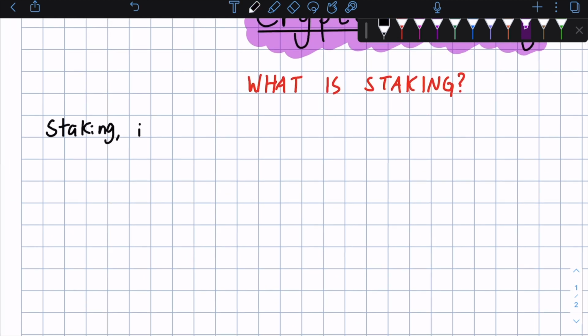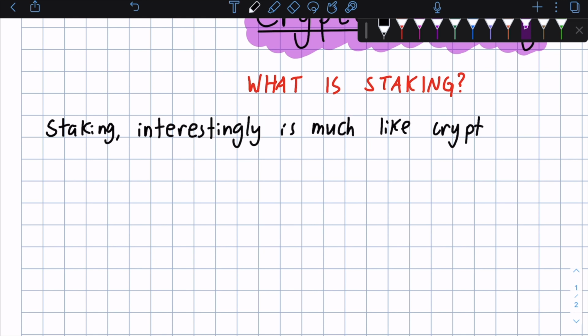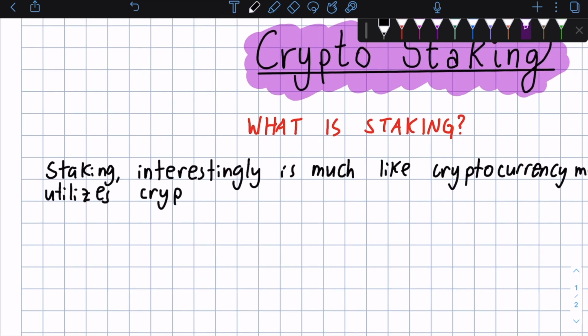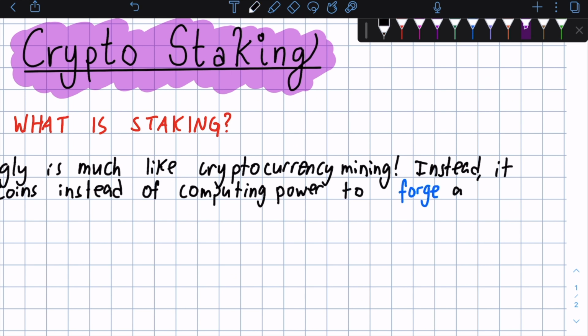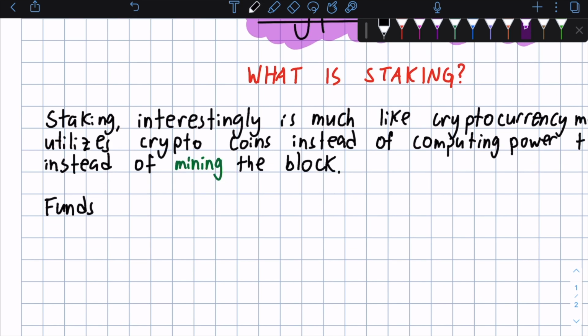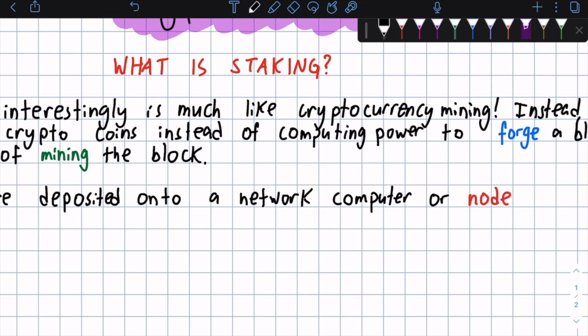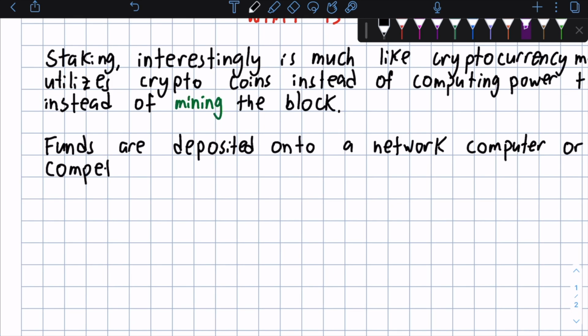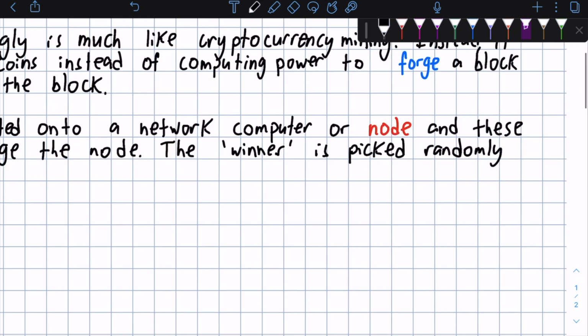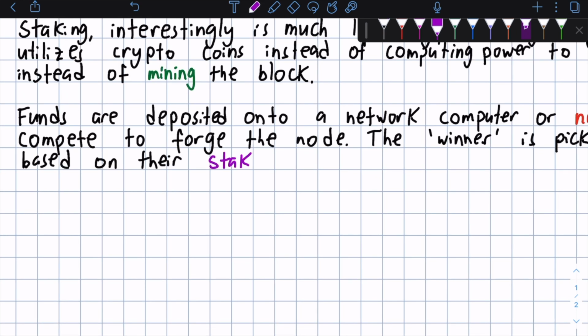So what is staking? Staking, interestingly, is much like cryptocurrency mining. Instead, it actually utilizes crypto coins instead of computing power to forge a block instead of mining it. And this is the terminology used for staking. So to do this, funds are deposited onto a network computer, or a node as it's called, and these compete to forge the node. The winner is then picked randomly based on their stake size, among other factors, and we'll cover this a little bit later in the video.